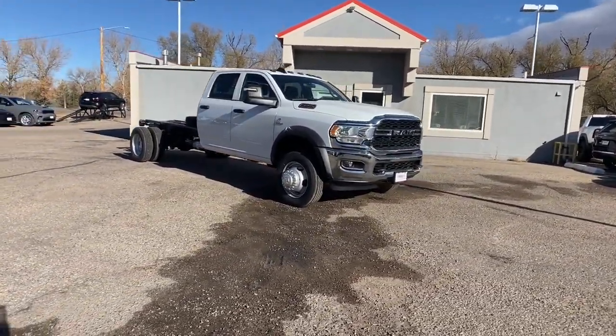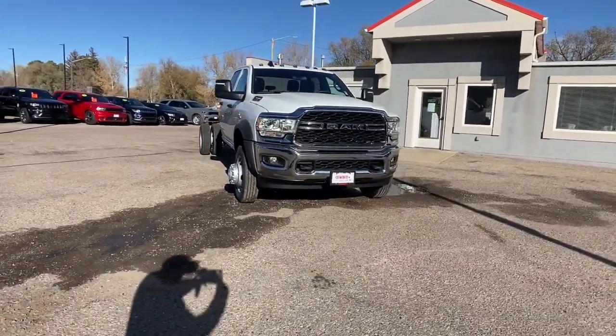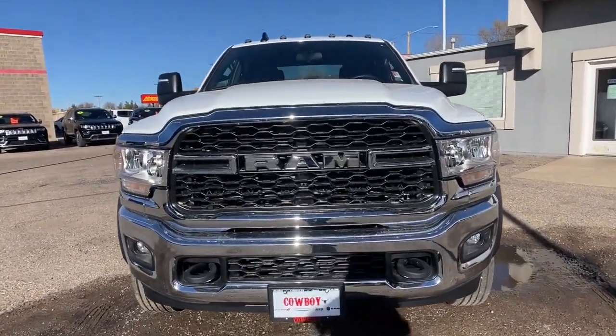Strength blends with the latest tech and luxurious comfort in this remarkable 4500 HD. See for yourself when you take it out for a test drive. Our professional staff looks forward to giving you excellent service.